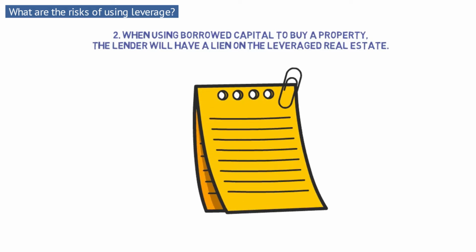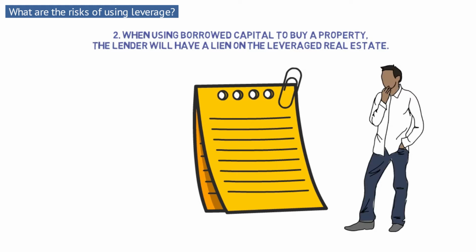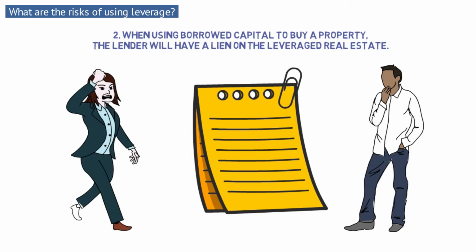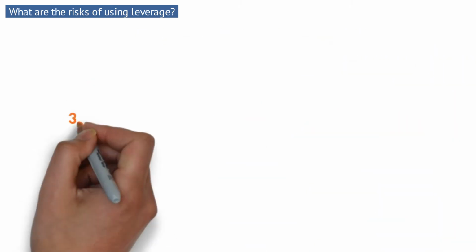If you default on the loan, the lender can foreclose on your property, and you can lose your entire investment. In many cases, they may even be able to come after you personally for any money they're still owed after they sell the property.